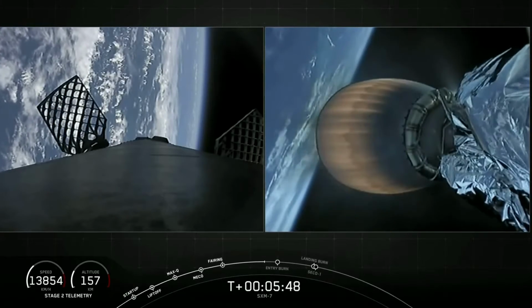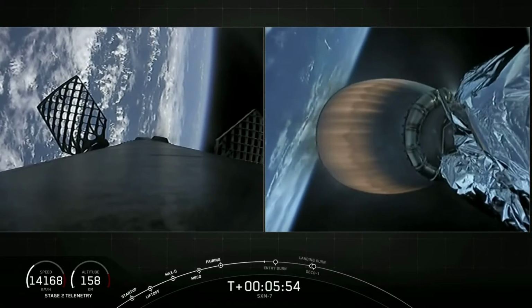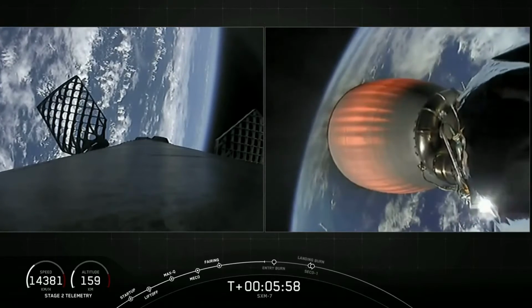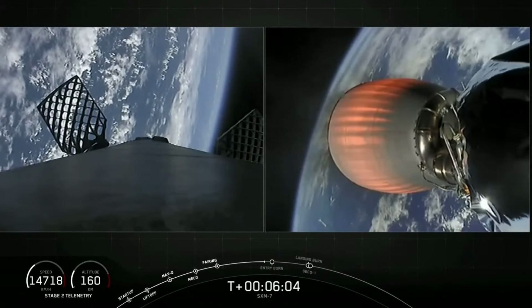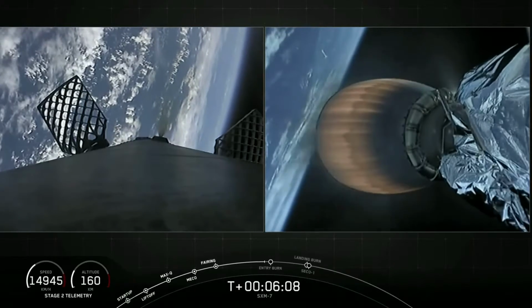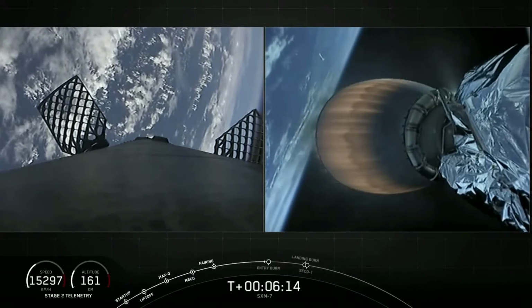Gorgeous views of first stage as it has now reoriented itself, coasting through apogee and now returning back down. As I mentioned, we will be performing 2 maneuvers for that landing. First, entry burn coming up in about 10 seconds, followed of course by the landing burn on the drone ship. Stage 1 FTS is saved.